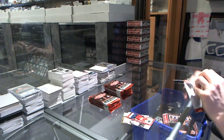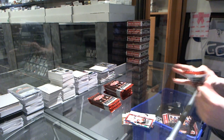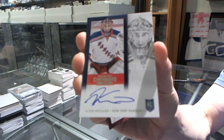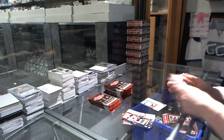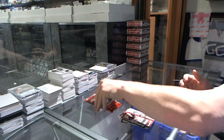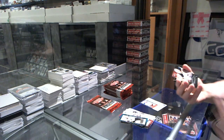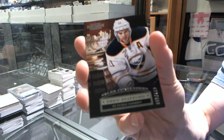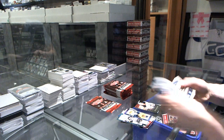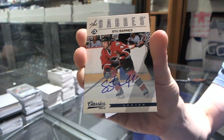Base. Base. We've got a rookie autograph for the New York Rangers, Jason Mission. We've got a Selke Contenders numbered to 499 for the Buffalo Sabres, Drew Stafford. We've got a Classic Signatures for the Buffalo Sabres, Stu Barnes.